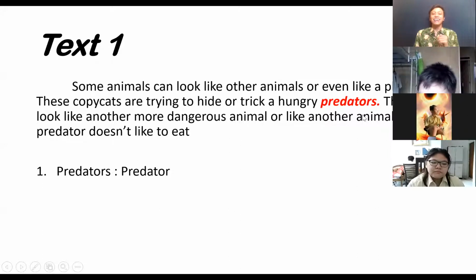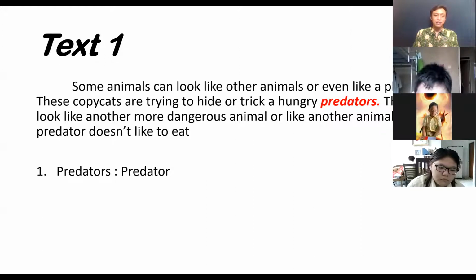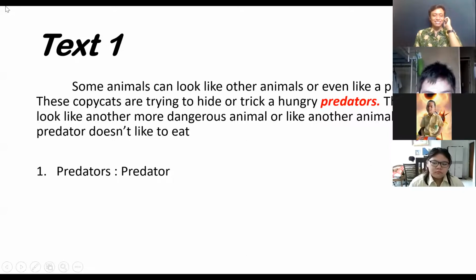They can look like another more dangerous animal or like another animal the predator doesn't like to eat. So here they can change their size, their body shape, imitating other animals such as another dangerous animal or another animal that the predator doesn't like to eat. Jadi berubah menjadi binatang yang tidak disukai predator, such as monarch butterfly. Now, there are words in white here. Okay, so we already wrote it down here. Predators, it means predator in bahasa.